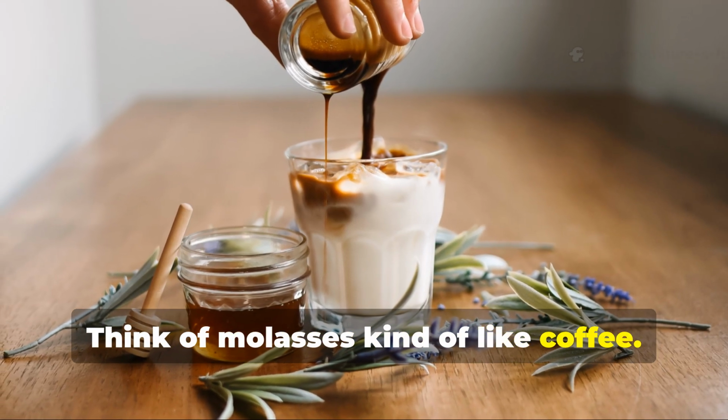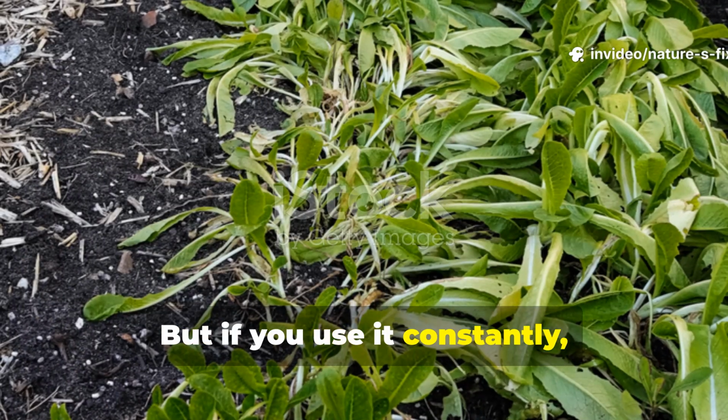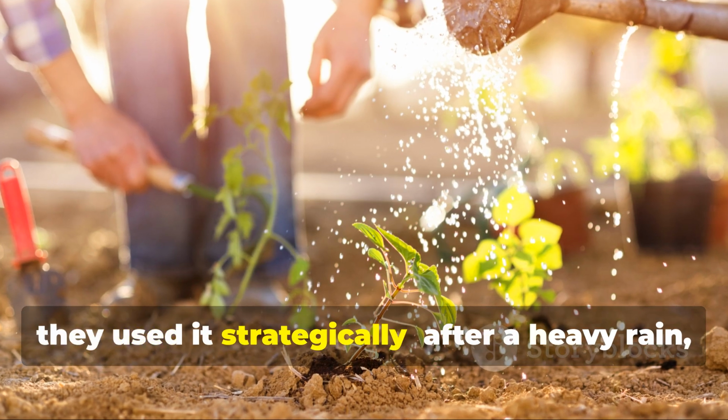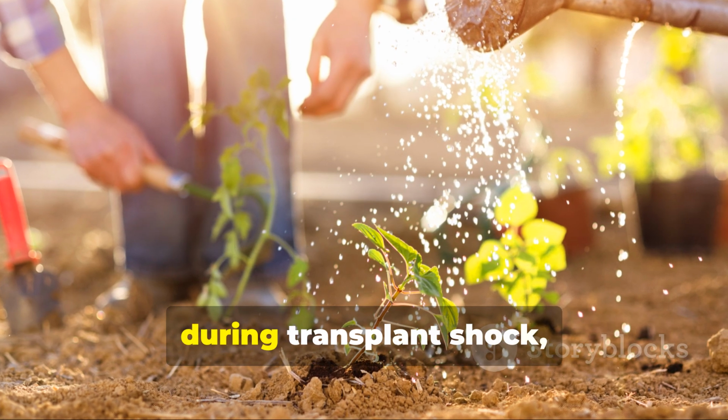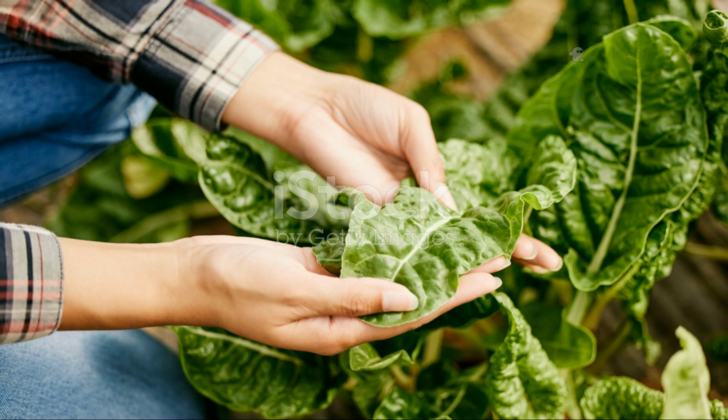Think of molasses kind of like coffee. Use it now and then, it really sharpens performance, but if you use it constantly, it just burns out the whole system. Old farmers used it strategically, after a heavy rain, during transplant shock, or in tired beds, but not as a crutch.